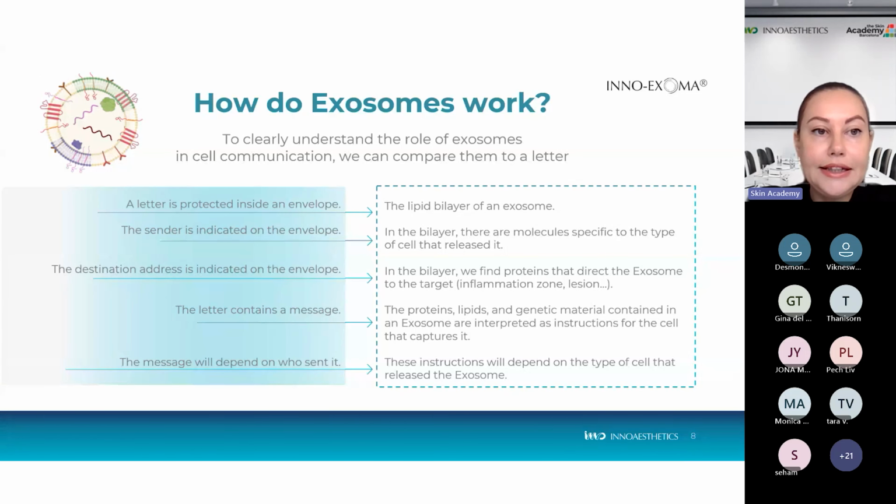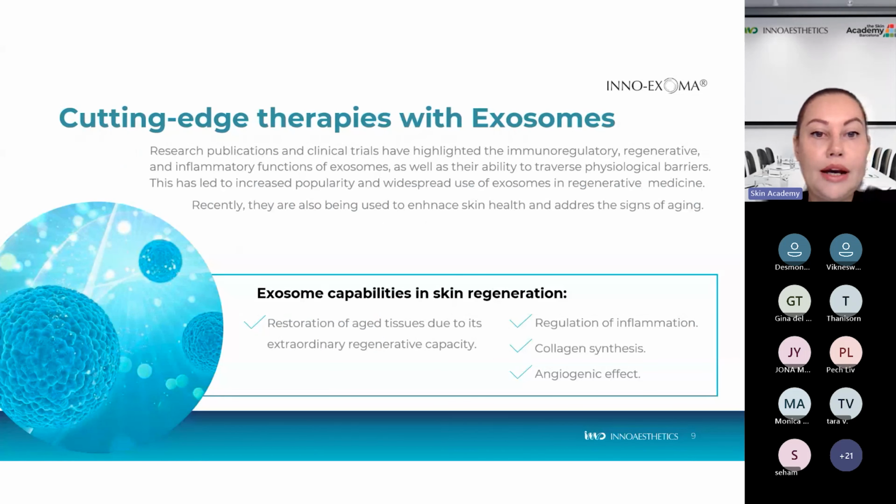Also, we usually indicate who we are, from whom the letter is. The same can be true with exosomes, because on the membrane of the exosome we can find specific markers that show what the donor cell was, so what cell was producing it. And vice versa, we also need to indicate to whom we are sending that letter. The same applies to exosomes, because, again, due to specific markers, exosomes are very specific to particular cells. For example, we can influence fibroblasts, melanocytes, keratinocytes, and so on. And of course, inside the exosome there can be different kinds of information: peptides, amino acids, growth factors, and so on.